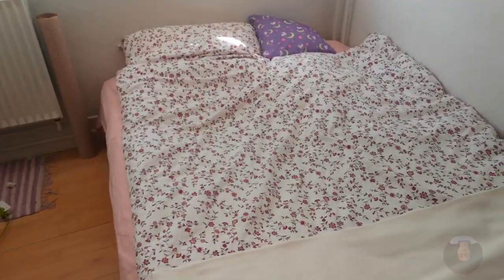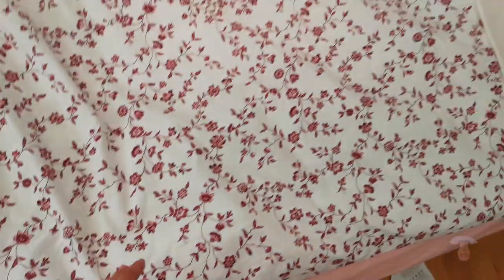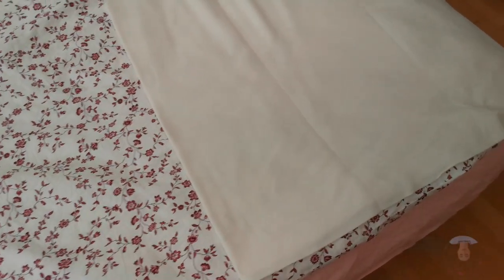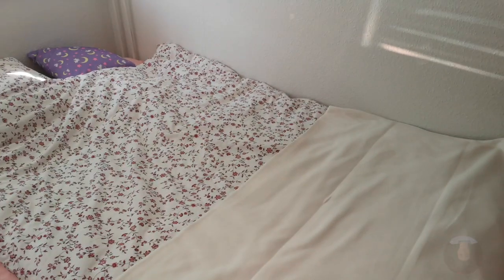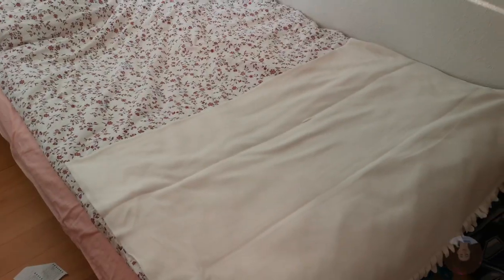So it's done. This is a new pillow. You can't actually see anything that I've done here, only that there's something extra here and the blanket that actually goes very well. It lightens up the whole thing, and of course it gives the impression that the bed is kind of made.